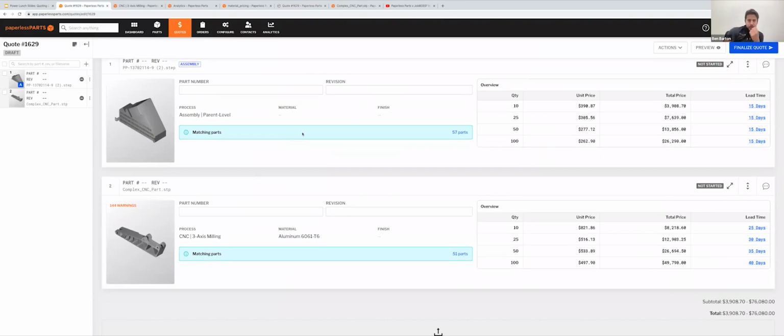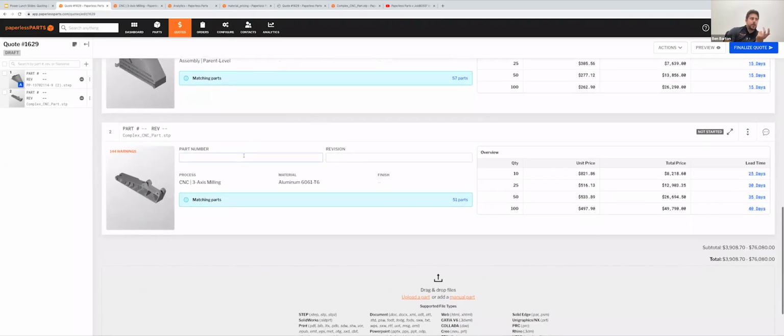Yep. So question came in, if we have different versions of the parts, does it have version control? The answer is yes, right? You've got part number and revision here. So the version control, this is not going to replace your PLM or formal rev control software, but we do allow you to distinguish in the part number and revision, so you can actually go ahead and see the history of each part number and revision in Paperless Parts.